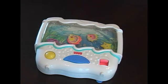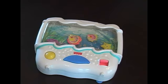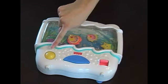Another example of a crib toy is this Ocean Wonder. It straps onto the crib and it plays music as well as lights up. And the child controls that by pushing the buttons.